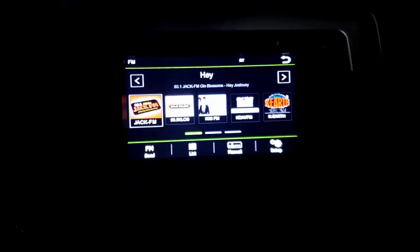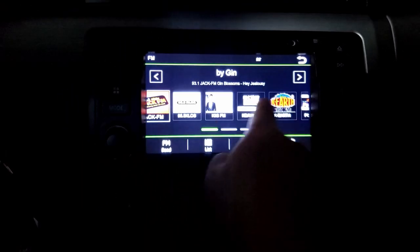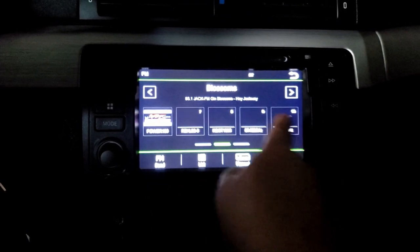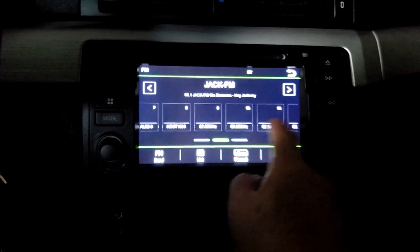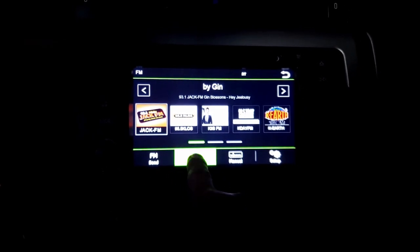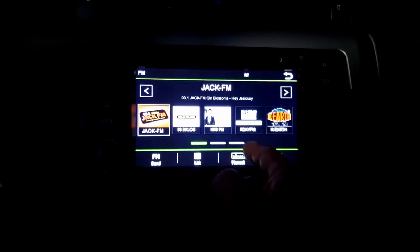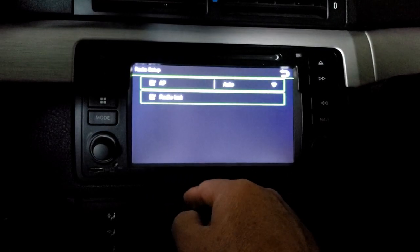Yeah, turn on the DYNAVIN. This unit is a pretty fast unit too. I mean, I have a good fast processor. Touchscreen, you know. We have a lot of stations that I can program into it, and now I only have six stations at this point. You can change the band, and so on. You can do it this way, go back, and the touchscreen is very sensitive. Set up, do all that kind of stuff.